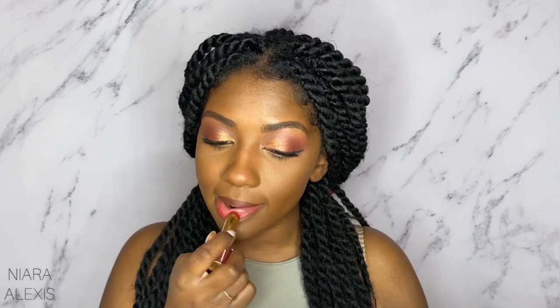Like this is a pink I could do. I don't usually do like bright pink lipstick, but I could do this pink. Okay, Boudoir Rose. Okay, so our next shade is Temptress. She's a bit darker.